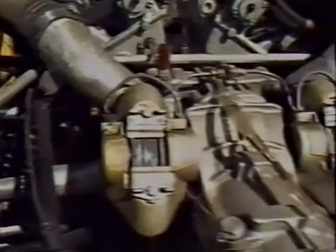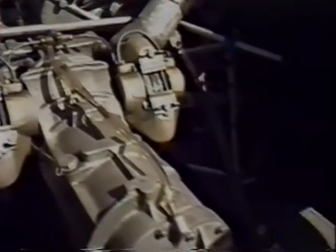Rear brake calipers were mounted inboard to reduce unsprung weight. The inboard design required the brakes to be cooled directly through air ducts.